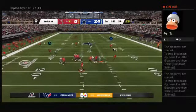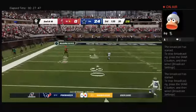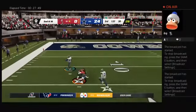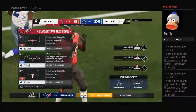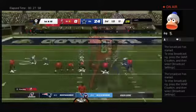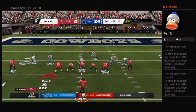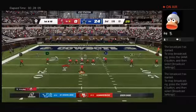On 2nd and 10, Brady looking downfield for Jones. And that is caught one-handed. Oh, my, he pulled it in. A big play that time for Tampa Bay. 57 yards. A real field flipper there as all of a sudden they've got a first down in the red zone.